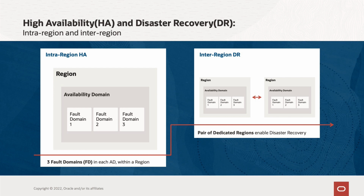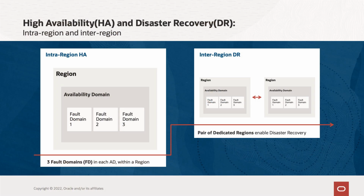Disaster recovery takes it to the next level. In the case of high availability, we were looking at certain component level failure. But what if there is an earthquake or a flood or a fire that affects the whole city or the whole region? Well, for that you have 2 different dedicated regions spread across maybe hundreds of miles, so that if there is a natural disaster happening in one region, there is another region to pick it up, and the customer has a seamless experience.